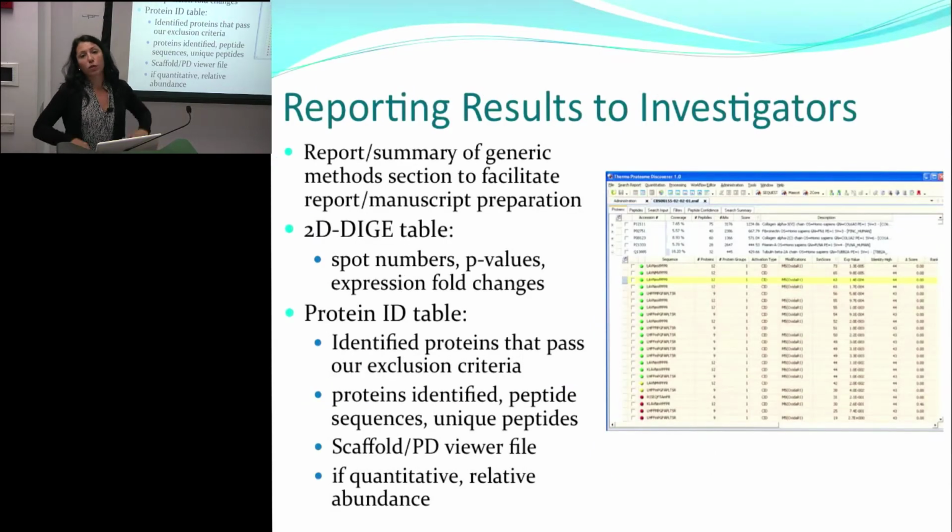So once we do the analysis, that's where our analysis ends. We report the results to our investigators, either in a report or a summary with a generic methods section, so that it facilitates the manuscript preparation.